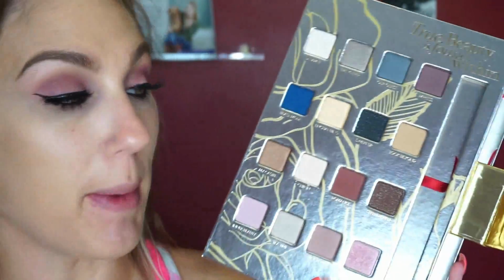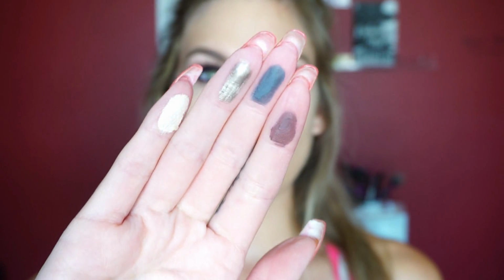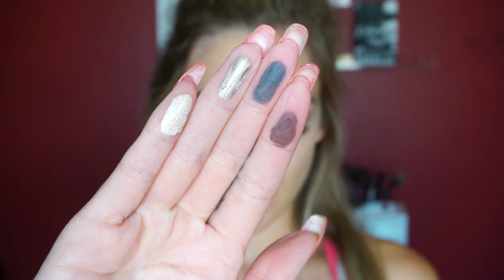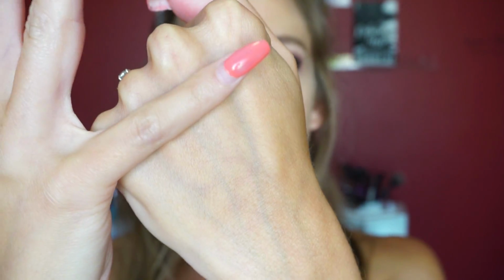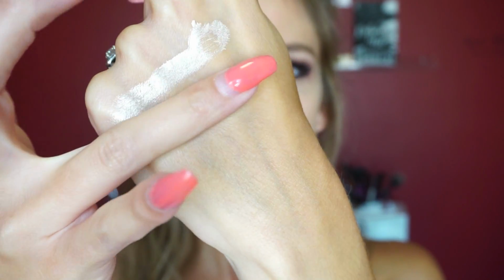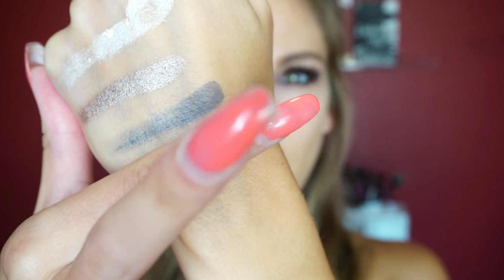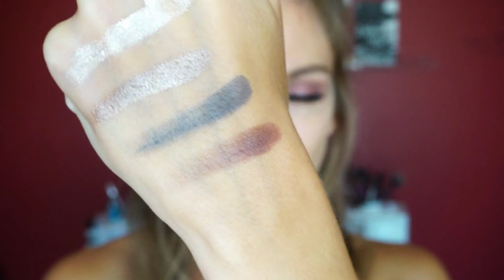Before I finish off the eyes, I'm going to go ahead and swatch all the shades on my hand so we can see what they look like all swatched out. So I'm just going to go row by row. So this is the first row. We have Dream It. And then we have Timekeeper. The next one is Our Guest. And then the last one is Impress.